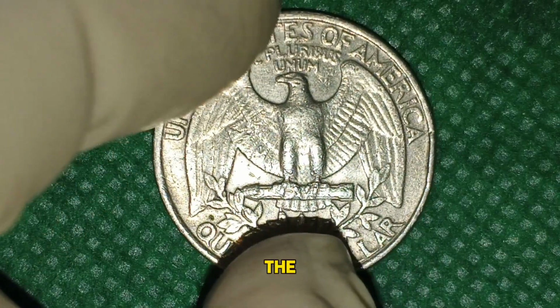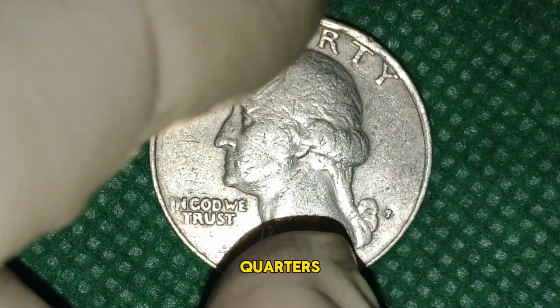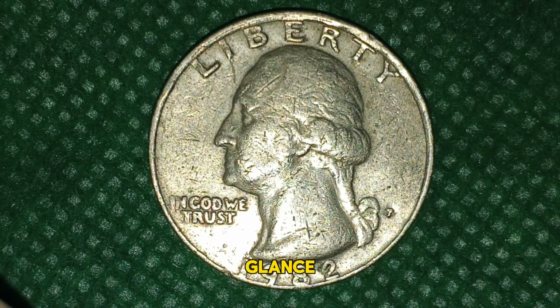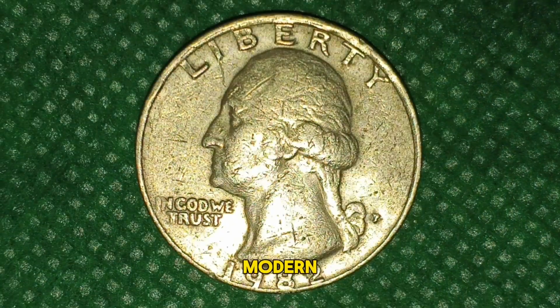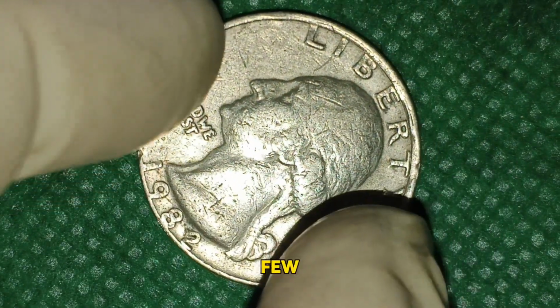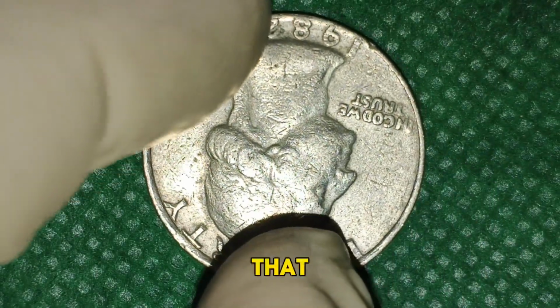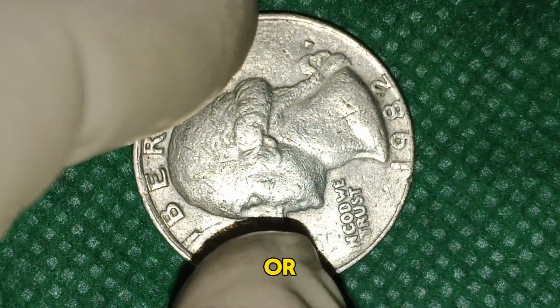And that brings us to the 1982 P Washington Quarter. The Philadelphia Mint produced around 500 million of these quarters that year, and at first glance, they looked just like any other modern quarter. But hidden among those hundreds of millions of coins are a few very special examples. Ones that were struck with mistakes, ones that survived in perfect condition, or both.